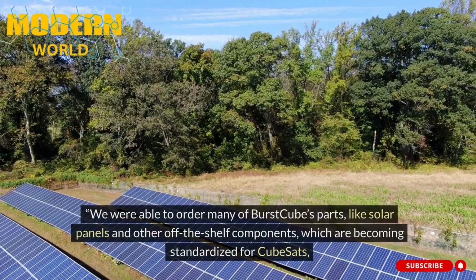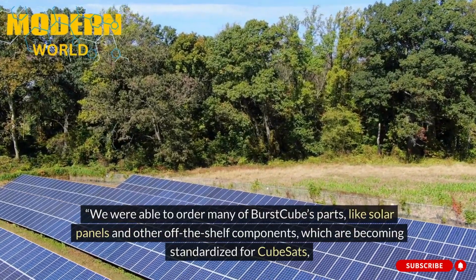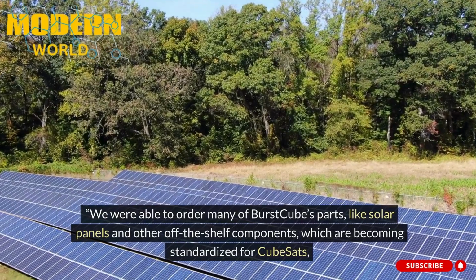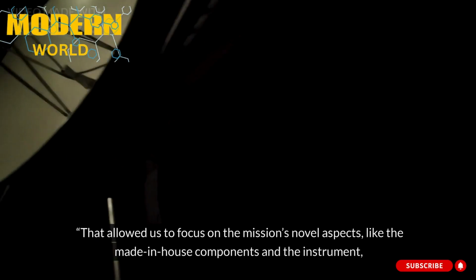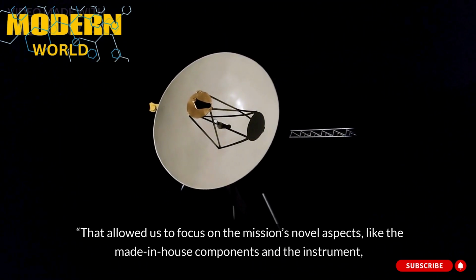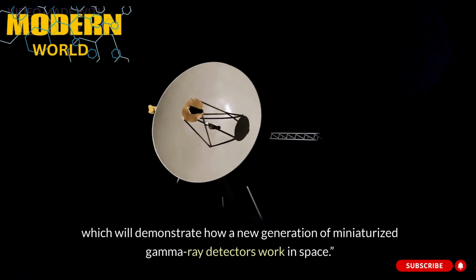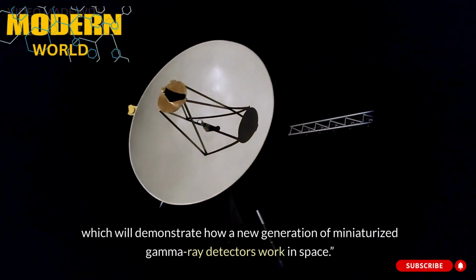We were able to order many of BurstCube's parts, like solar panels and other off-the-shelf components, which are becoming standardized for CubeSats. That allowed us to focus on the mission's novel aspects, like the made-in-house components and the instrument, which will demonstrate how a new generation of miniaturized gamma-ray detectors work in space.